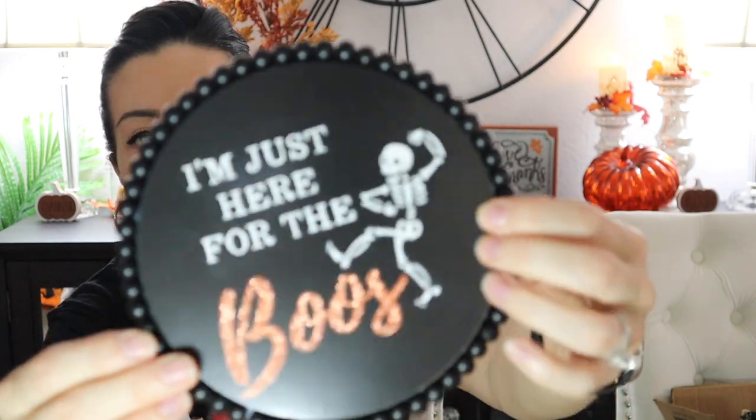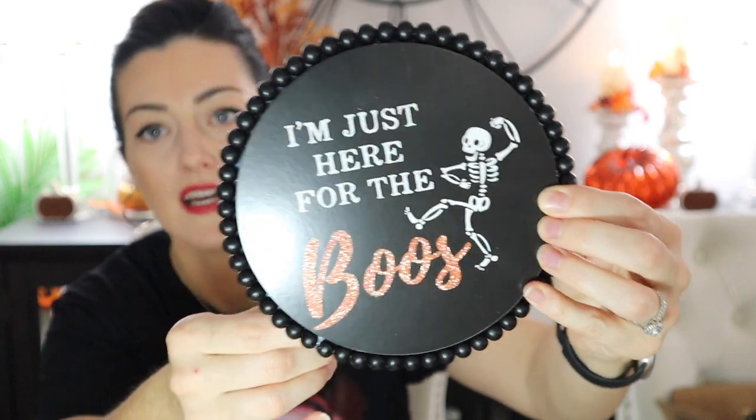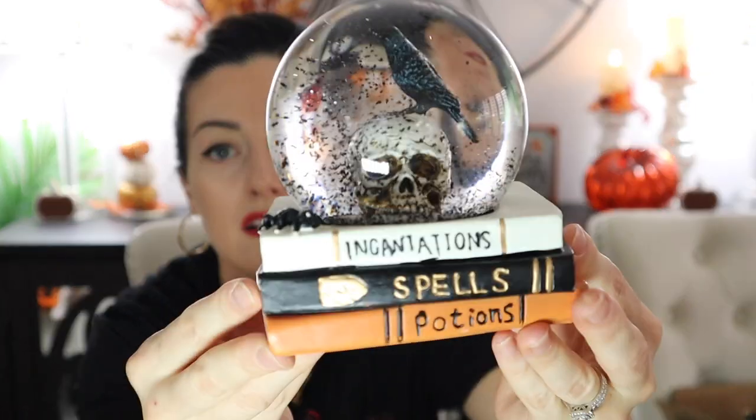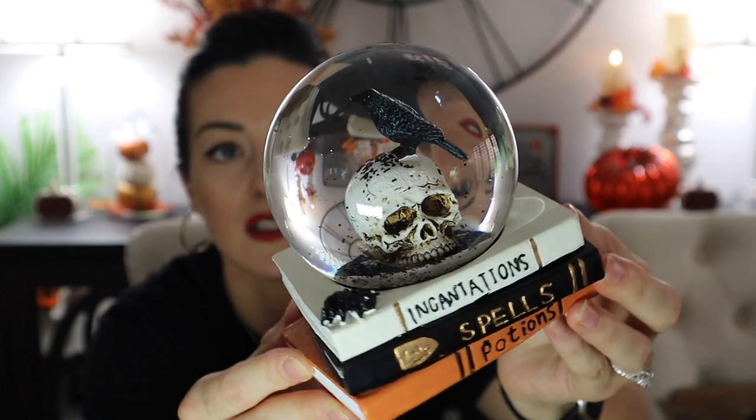All right, last two things are from Ross. I got this I'm Just Here for the Booze sign. It's got some glitter detail with a skeleton dancing. This was $3.99. And then lastly, $9.99 for this beautiful snow globe. Got the book stack with the skeleton head with the skull and the crow on top. Love it. Good size. I'm gonna put this on my tier tray.